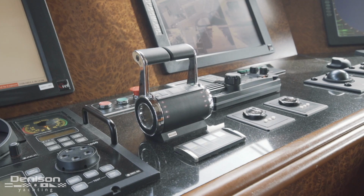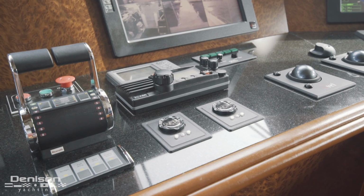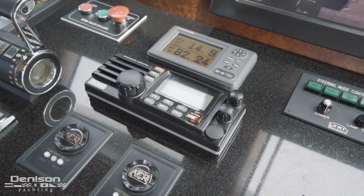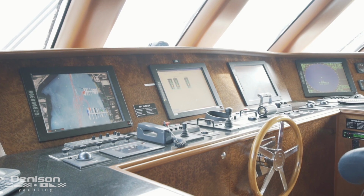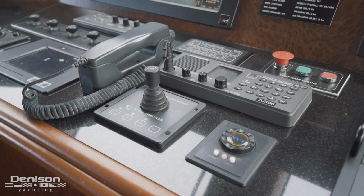To starboard are a pair of engine throttles. Next to this is one of 2 VHF radios with a pair of searchlight controls below. She's also equipped with a bow thruster.